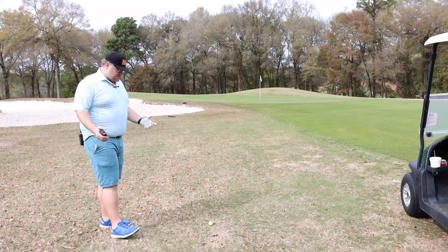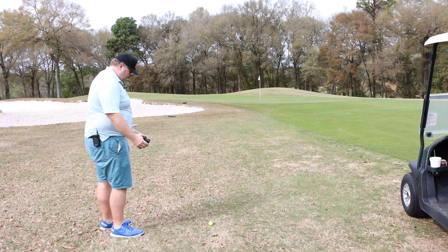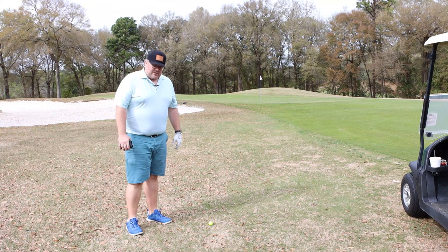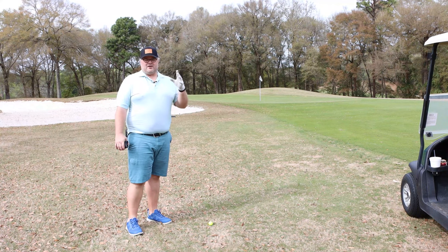All right, so here's my tee shot. You can see it turned out pretty okay. Actually ran into a problem where I'm a little bit closer than I would like to be. So that's something we could think about back on the tee.